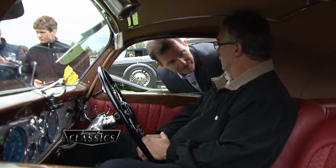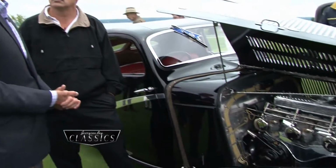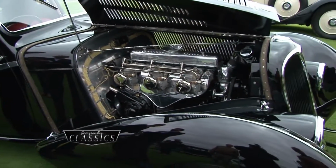Very unique car to have here at Cobble Beach, and very special for us to be viewing it here today in Ontario. Oh, it's great. I'm glad to have it here for them. Yeah, thank you so much for being with us today and sharing with us everything about this Delahaye.